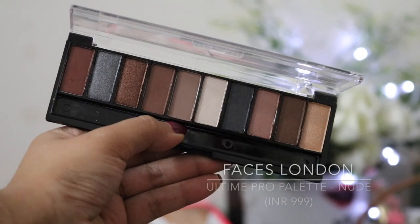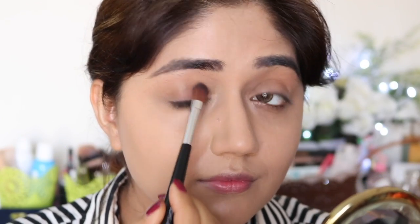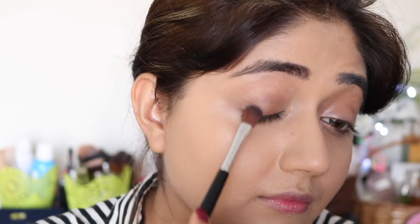Speaking of eyeshadow palette, I picked up the Faces Ultime Pro eyeshadow palette, and this is the warmer one. I think this is called Nude. They have one which is called Rose, which has slightly cooler toned colors, and this actually has a very good color selection. The shades are pigmented although slightly powdery, so there might be a little bit of fallout. Now this is the palette I used for my eye makeup today.